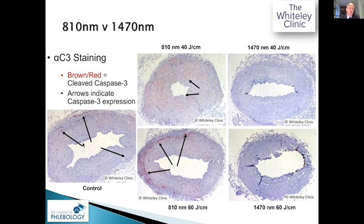Now, when we look in the control, there's a little bit of apoptosis out over here, and that's just because of handling the vein, but the rest of the vein is quite healthy and alive. At the 810 nanometers, at 40 joules per centimeter, we can see a lot of this brown staining, apoptosis, around here, and even more when we go to 60 joules per centimeter, right to the outside. So although we don't see huge amounts of necrosis on the other stains for the 810 nanometer laser, we do still get closure, as Min showed us many years ago, because of apoptosis more than necrosis.